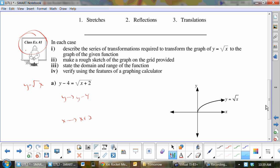Okay, translate that for me. Left. Okay, so let's go up 4, 1, 1, 2, 3, 4, and we'll go left 2, 1, 2, so we're going to be about there, right? So that's what your graph should look like.